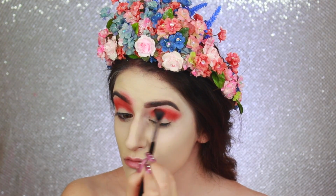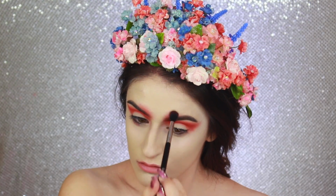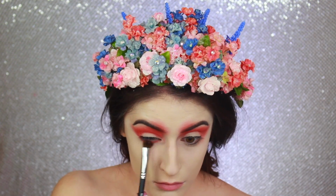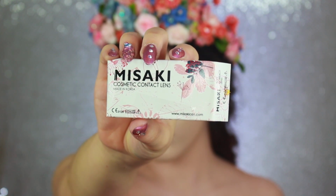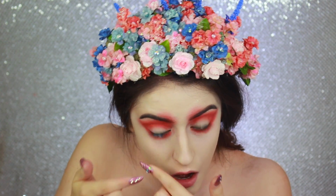I'm blending this color pretty far out. I'm also focusing a little bit of color on the front of my brows. Before I go any further with the makeup, I'm adding Pro Series blue contacts from the brand Mizaki.